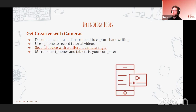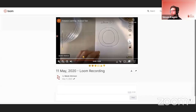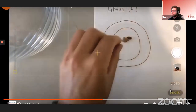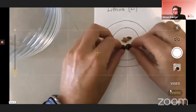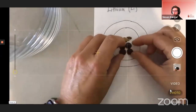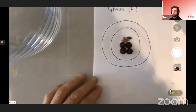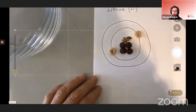Other creative ways of using cameras, you can use a second device to set up a different camera angle view. Here's an example of a document camera used for a science experiment. And you could, for instance, have one camera, the main camera on your laptop, pointed at your face, while a secondary camera is looking at the tabletop or pointed at your hands at an angle, or at a different whiteboard or stand-up easel with paper on it. So this can really enhance the demonstrations that you're doing and allow you to effectively visually multitask for the students to better model for them.